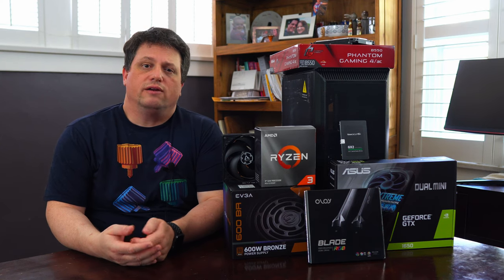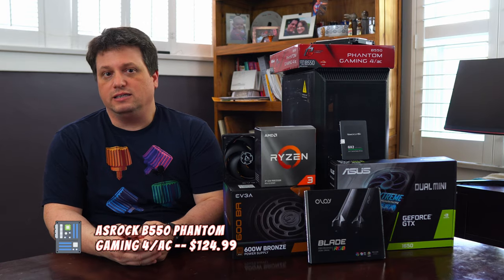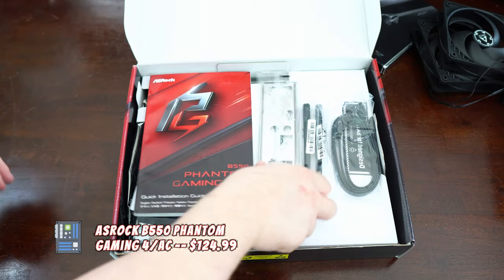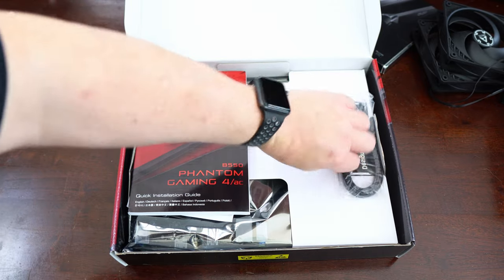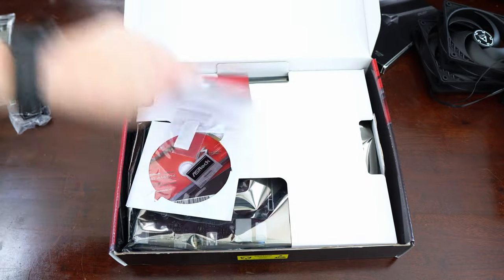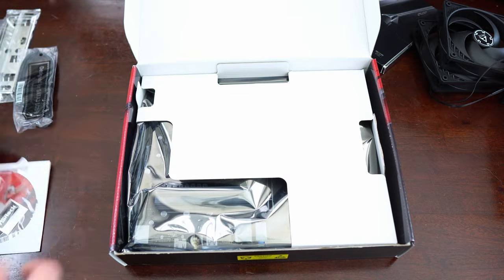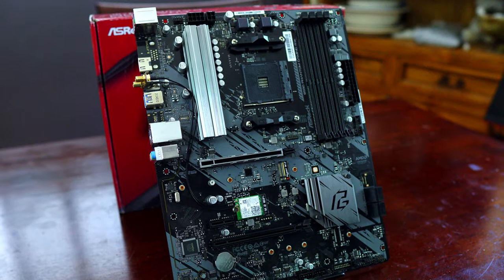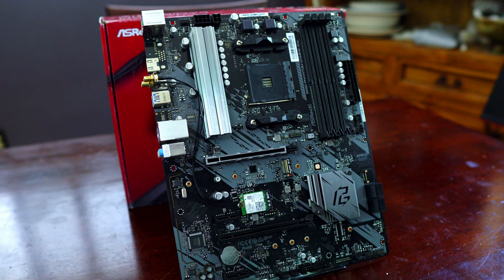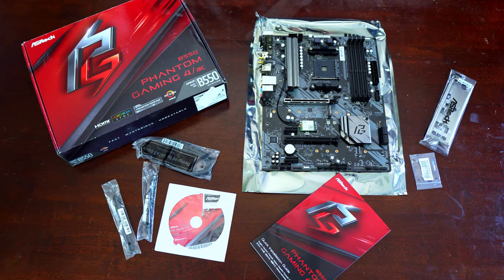Next is the motherboard, and for this part I chose the AsRock B550 Phantom Gaming 4 AC. I purchased this for $124.99, but at the time of filming, I found it new for $89.99. It's a lower tier B550 board in terms of power delivery and I/O, but it has enough features to make any budget builder happy, including 6 USB ports on the back, an M.2 slot where you can install a PCIe 4.0 NVMe drive, and up to 4 SATA ports. Overall, the price to performance of this motherboard is bang on, and I can't argue with that current low price.